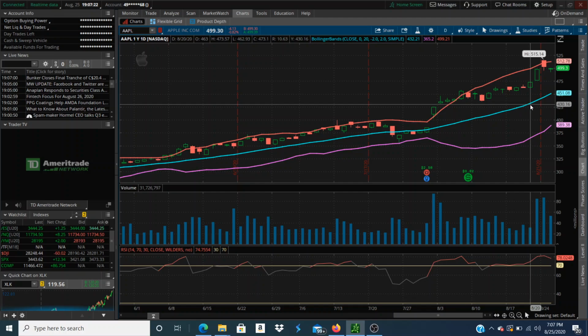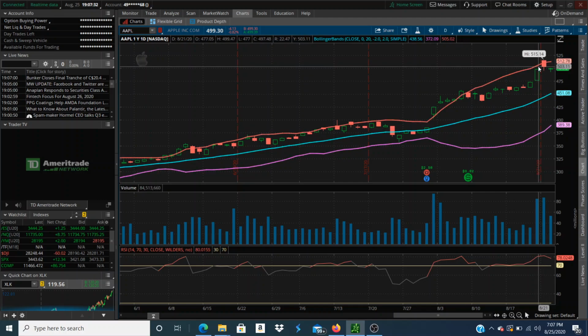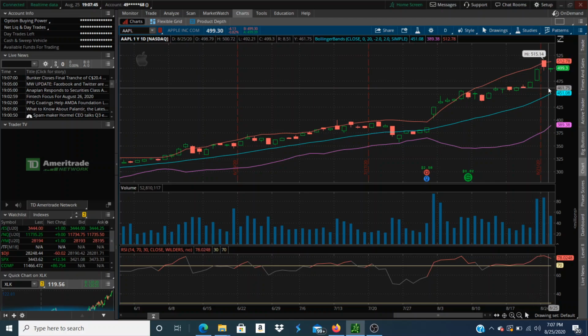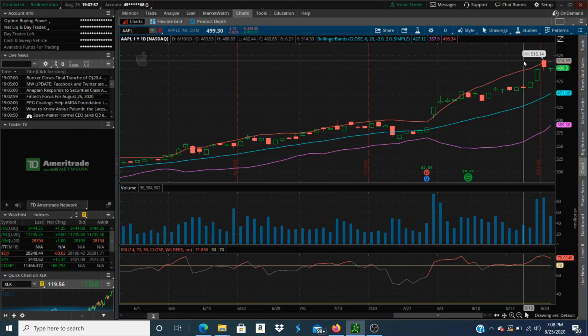So how would you know what's low for Apple? Well, the Bollinger Band is saying, hey, 382 right there would be a low price for Apple. It's saying 505 or 508 right now would be a high price for Apple, and the highest has been about 515. And if we take the average price Apple's been at for the last 20 days, it's been about 450. So that's how you would know what's high and what's low.